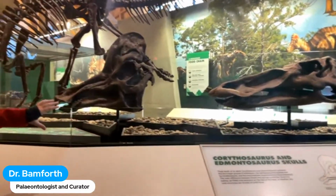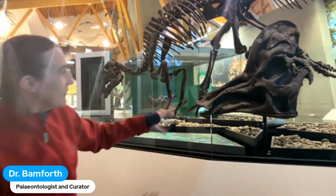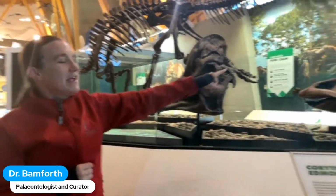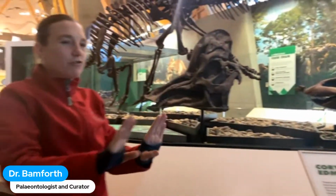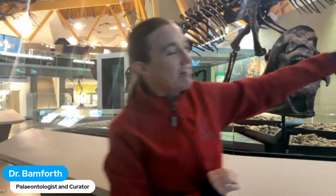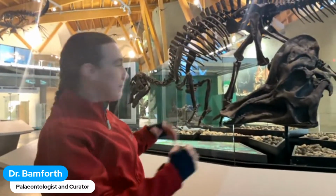We also get this kind of dinosaur here. This is called a Corythosaur. And if you notice, the Corythosaur has this big head crest on the top of its head, like a big pompadour. And the Edmontosaurus doesn't have one of those. So the duckbill dinosaurs are split into two groups. We have crested hadrosaurs that have that head crest, and we have crestless hadrosaurs that don't have that head crest. So here in northern Alberta, we get both kinds of dinosaurs.